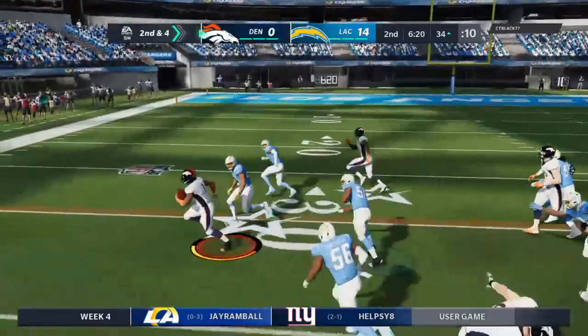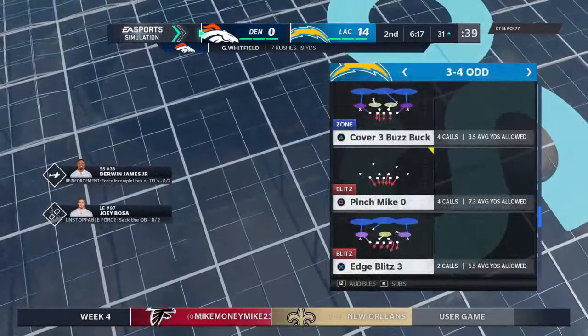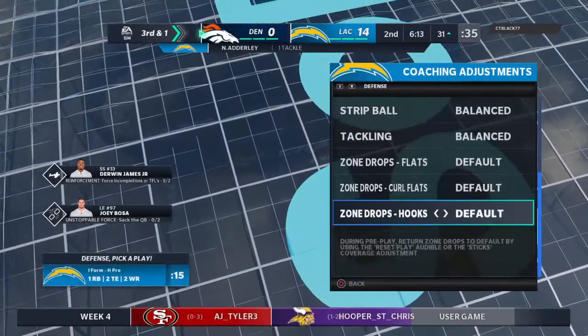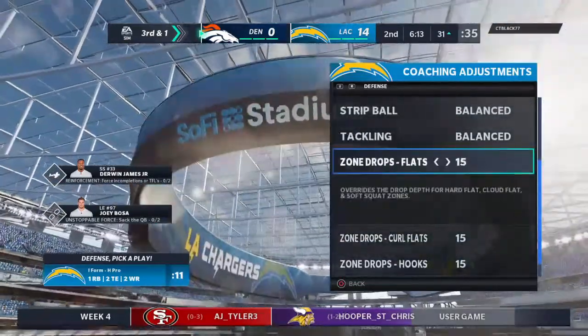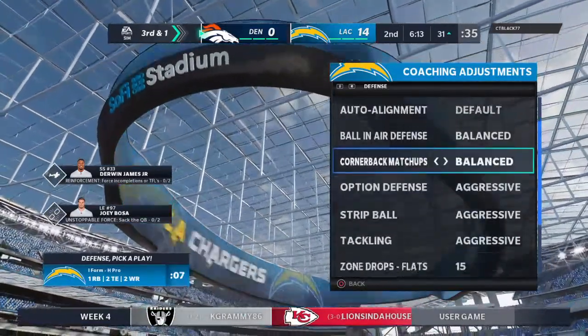On 2nd down, Whitfield, a pickup of about 3 yards as he's taken down at the 31. Well, he hasn't made much of an impact in the running game thus far, and after that last run, not much is going to change in that area. He hasn't been able to get anything going, and really the offensive line not helping him much.